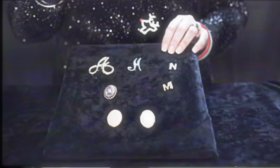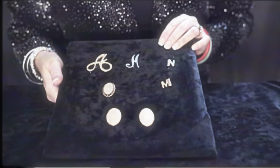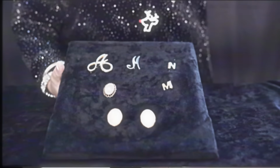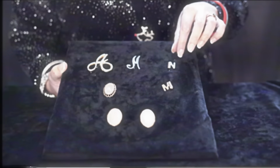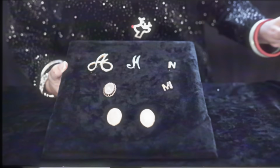Now, that's going to be the low price of $29.99. Again, these are all gold-plated. They are custom engraved with whatever letters you want. So keep that in mind. So it's actually quite a good value.